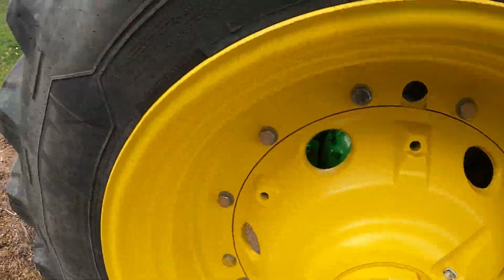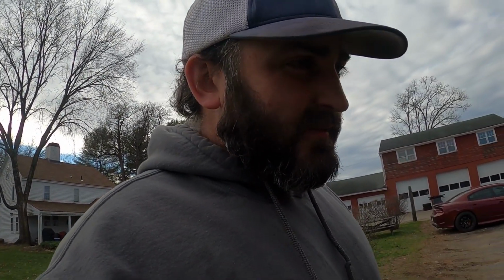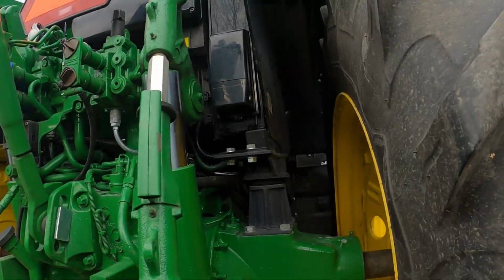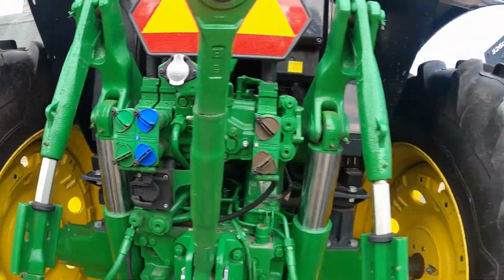Could put duals if we moved them in. We don't really run duals, as you know, because our roads don't really make sense for them. It's got some little cushion pads, but it doesn't actually have cab suspension, I don't think.